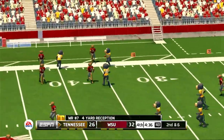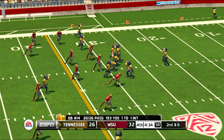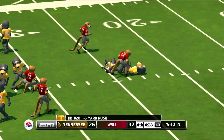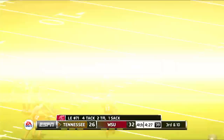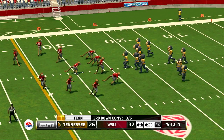He goes out of bounds at the 29-yard line. For a loss. The halfback took the pitch but couldn't find any running lane. And there were no running lanes because this defense had so much penetration into the backfield. Would have been lucky to get back to the line of scrimmage.